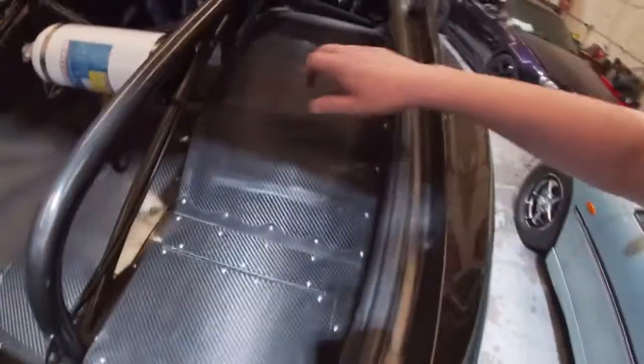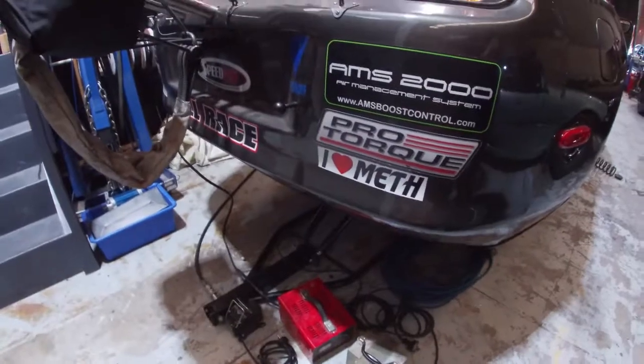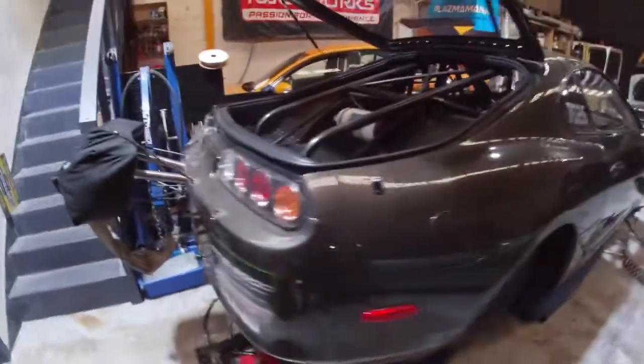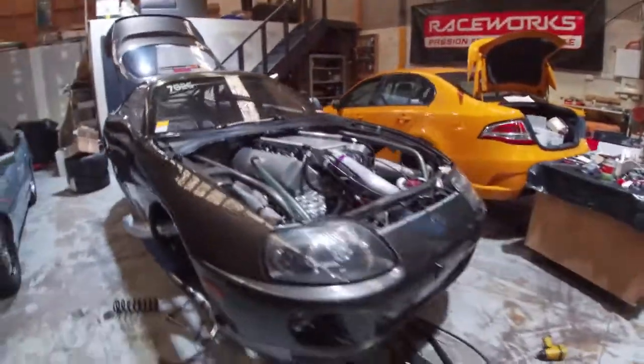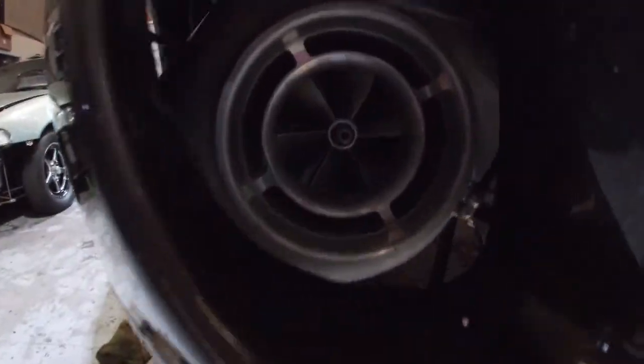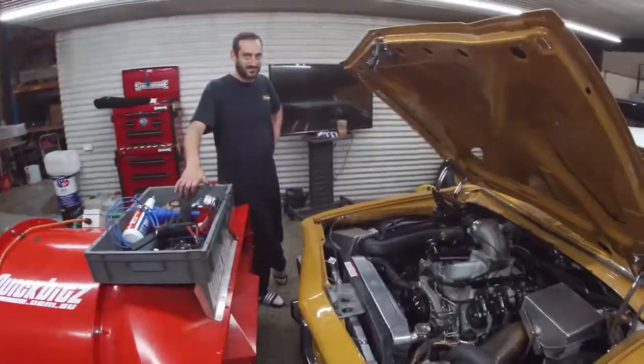So in the back, all full carbon fibre tubs, roll cage, double chutes here. Who doesn't love meth? Love a bit of meth. And here's the turbos right here. There's one of those on each side. Absolute monsters.